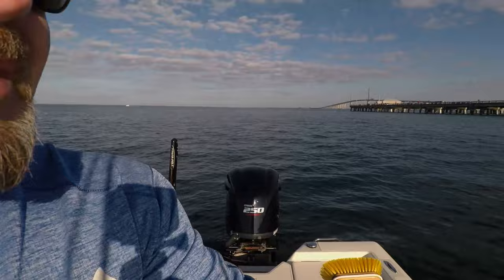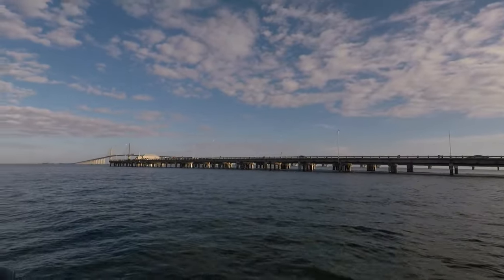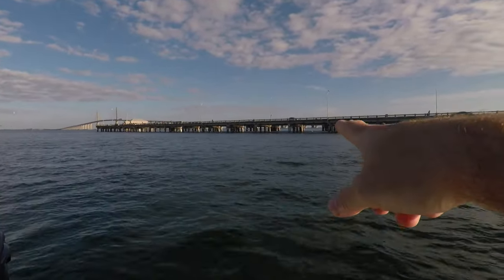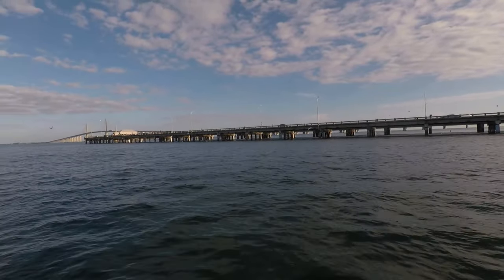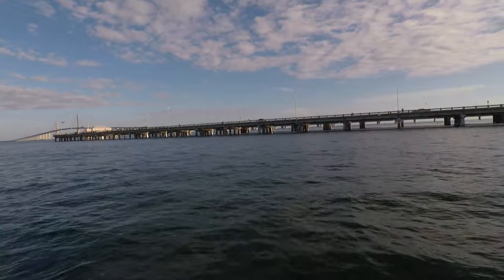So now we're gonna go ahead and go over to the pier and find a place to throw the net. Maybe over here, but there's a couple guys just now setting up. They weren't there a minute ago. We'll slip in maybe over here and see where the bait is, see how big it is today. Throw the net.